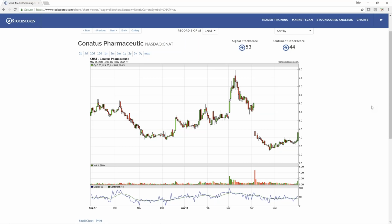This one I would rate a 7 out of 10. I do think it will go higher. I'm not sure that it will go up enough to justify the risk. So I'd give it a 6.5, 7 out of 10 as a rating. I think it'll probably get up to $5.50 and then get stuck. And that doesn't quite give me enough reward for the risk I've taken.